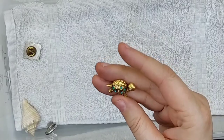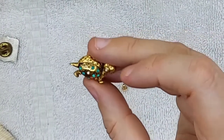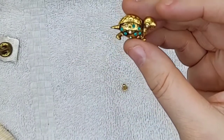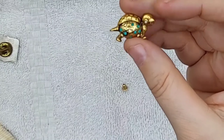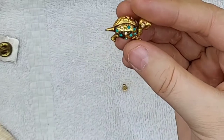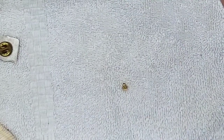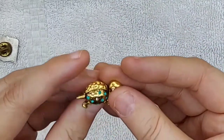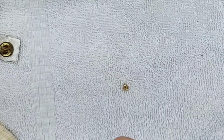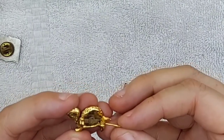Okay, a lot of little things in this. So this is going to be multi-day. Okay, so this is a little confusing. It's got all these little aqua green-ish color sparklies and then two clear sparklies. And then it's got little pearly-like eyes. But it's a turtle. Did you see it? Yes. It's cute. So something obviously is bent. Right. So that should come in and out much easier.